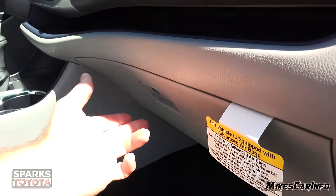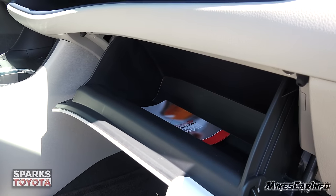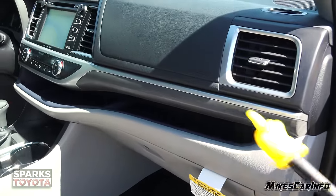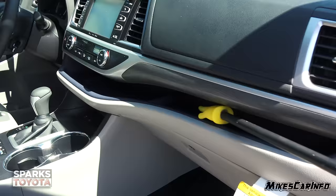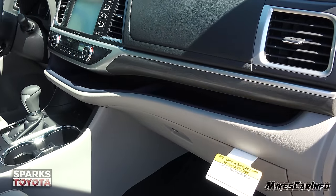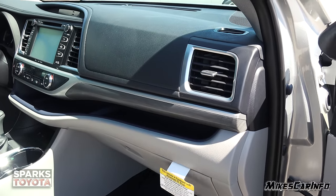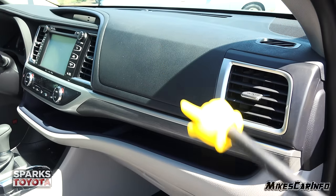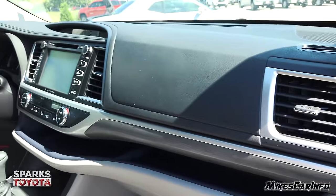Has a locking glove compartment. Smooth plastic on the inside. And this is fantastic. I've always liked this about the Highlander, is this storage area right in here for your driver and passenger. You can get in the vehicle and you can throw stuff in there. It's really easy to access and see, and just a fantastic idea, I think. Then you have the wood grain here, soft touch dash, and then the metallic accents around the vents here and across the dash.